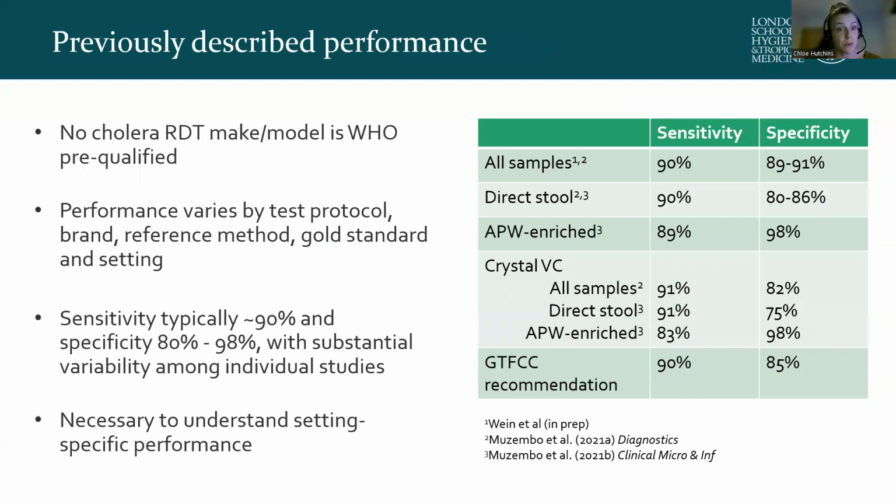RDT performance has been described throughout the literature, and it's been found that there is high variability in performance, particularly specificity, depending on brand, test protocol, gold standard, and study setting. The WHO does not have a pre-qualified RDT make or model. So it's really important to test the RDTs that you're going to be using in an outbreak setting or for a study setting within the context of that study to understand the performance of the test that you are using. In order to evaluate performance of RDTs, we use two measures, sensitivity and specificity, which I will go on to explain.